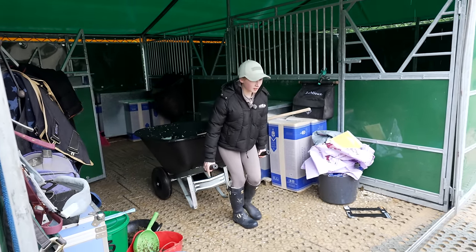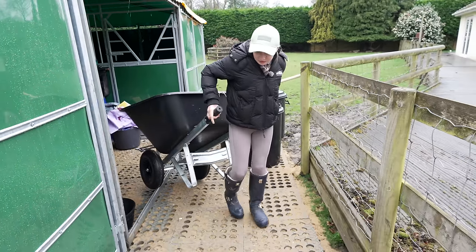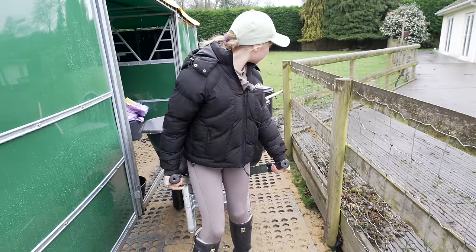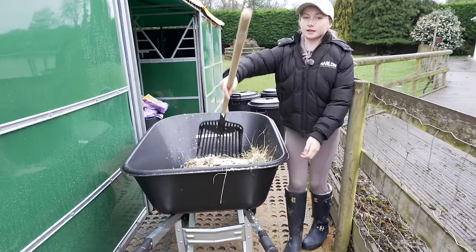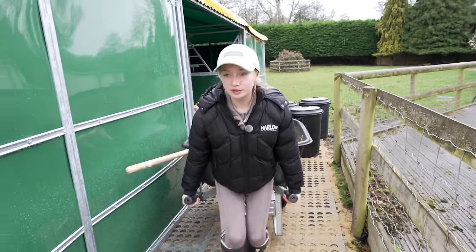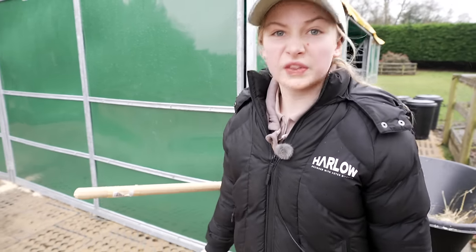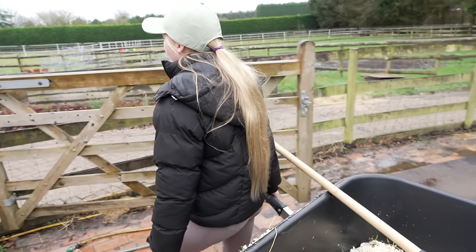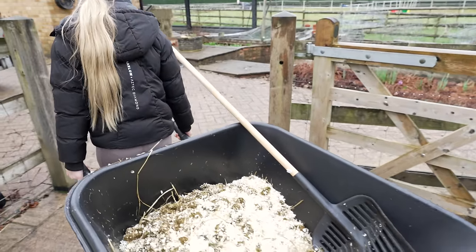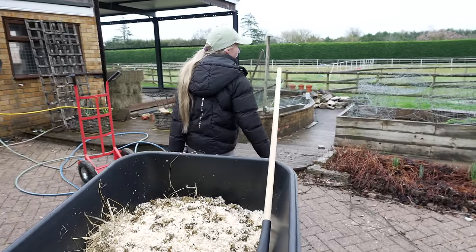Right, I'm back from school, guys, and straight on it. But it's starting to rain, and oh my gosh, the shaving stock. So we need to empty this, and then we need to go get the hay, and then the hay out of the hay steamer for the hay nets, basically. We still got a little bit of haylage left, but Popcorn needs to have steamed hay, which is just better, really.